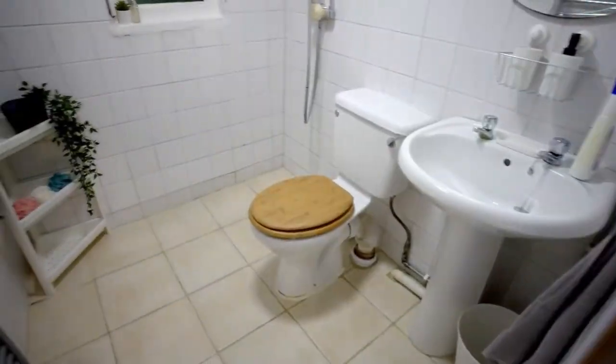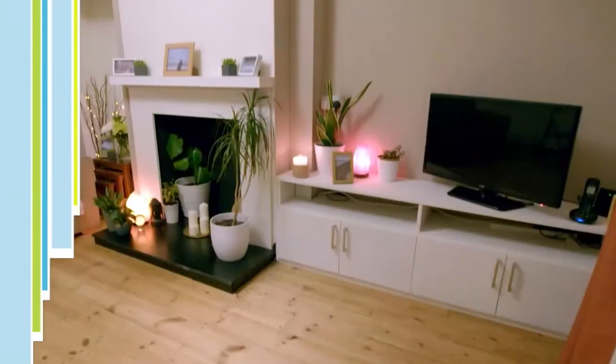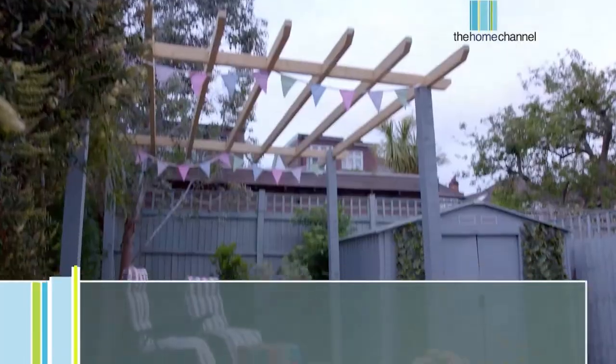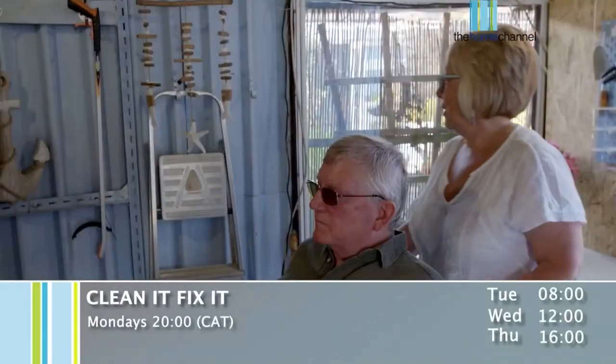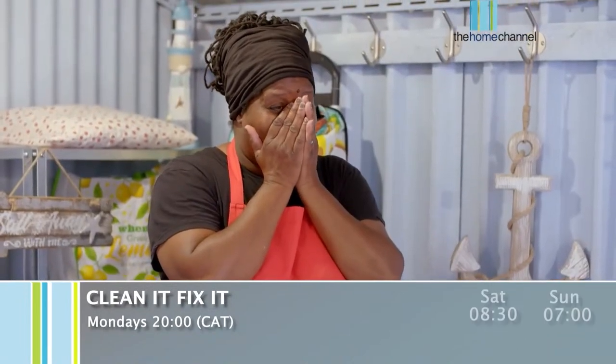before. With better use, and a spruce up of your space. It's wonderful. I love it. You managed to do this in a day. This is absolutely brilliant.